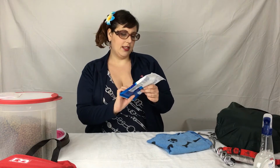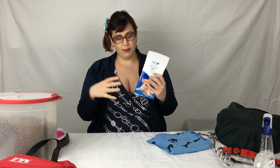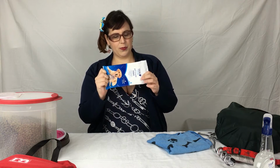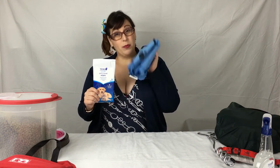So I really like these pet travel wipes. These are the travel size. At home I have the big one, but you want just a smaller size to travel with, so if they get muddy, you can really clean your pets nicely. They're a bit like those wet wipes for hands, but wet wipes for dogs essentially, and just a little towel here as well if they get wet from the rain or something, to dry them. So I always have that, especially in the car as well. I keep it in the car.